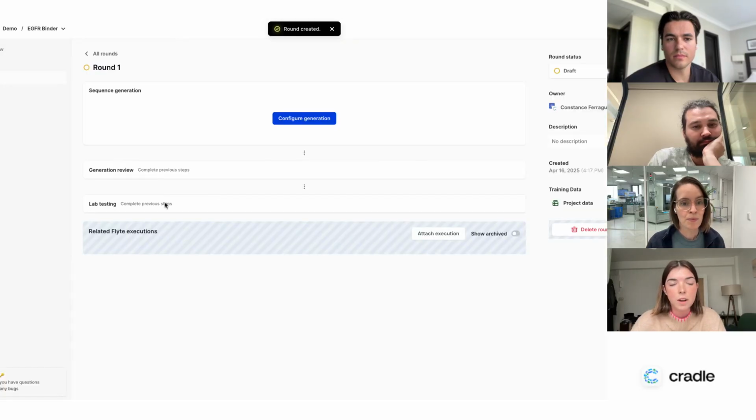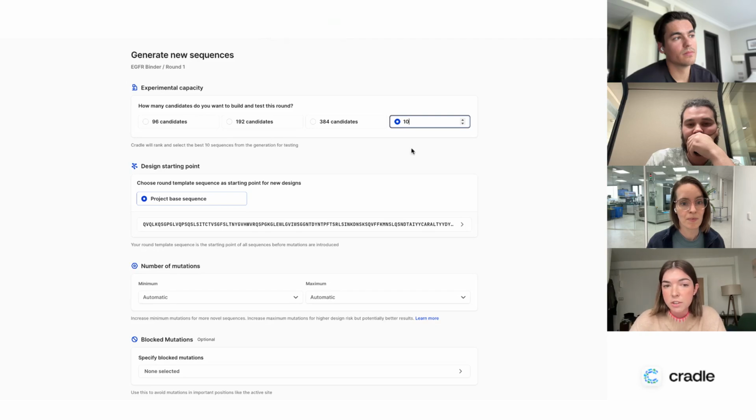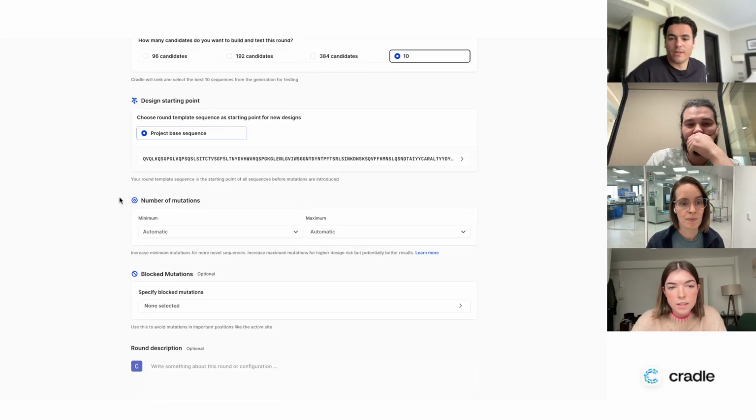Now we're in our round 1. This is a 0-shot round, and we can configure our generation. So for this, how many candidates do we want to generate for the competition? We initially generated 10, so I'd set that to 10. The starting point would be the scFv reformatted Cetuximab, so the project-based sequence.